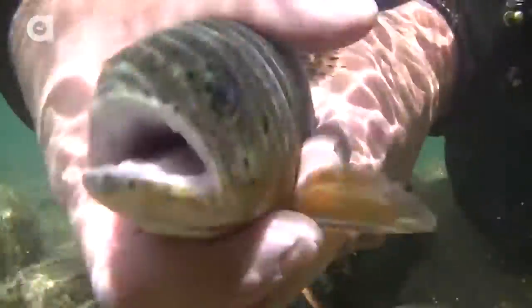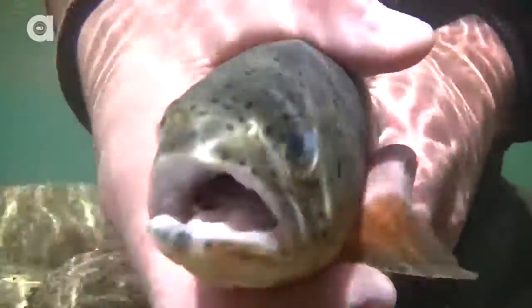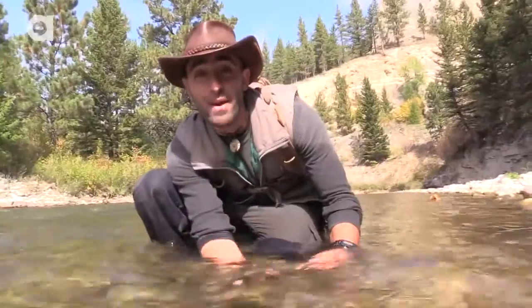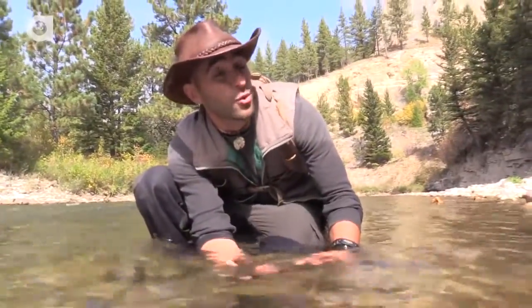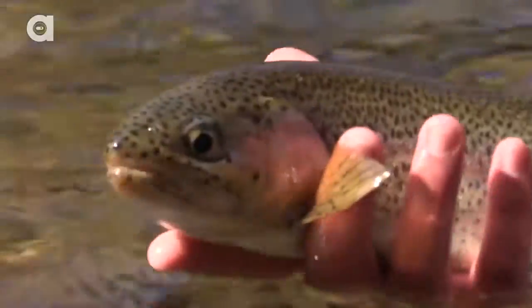The reason that I'm keeping this fish underwater is because they stress very, very easily. I'm gently just holding on to it, making sure that the water's flowing through its mouth and out its gills. And we're only gonna be able to hold on to this fish for a couple of minutes. And one amazing thing about rainbow trout is they actually return to the spot that they were born during spawning season. And that's why we are seeing so many of these beautiful trout swimming upriver.